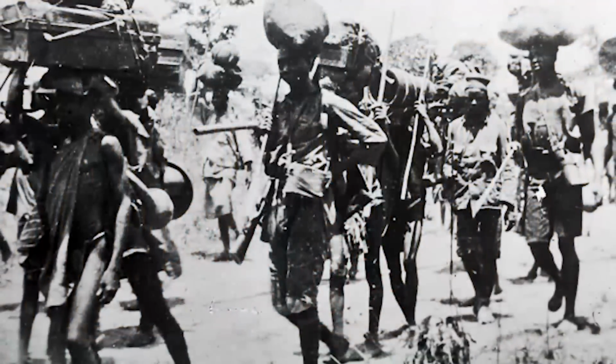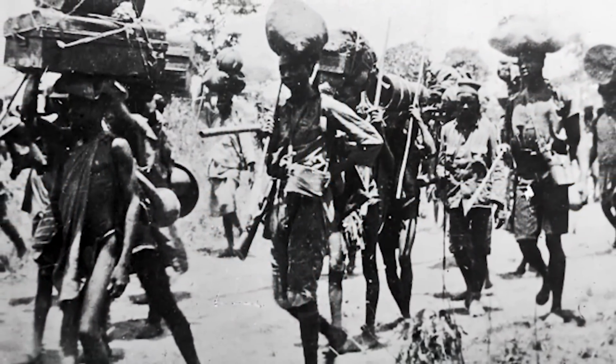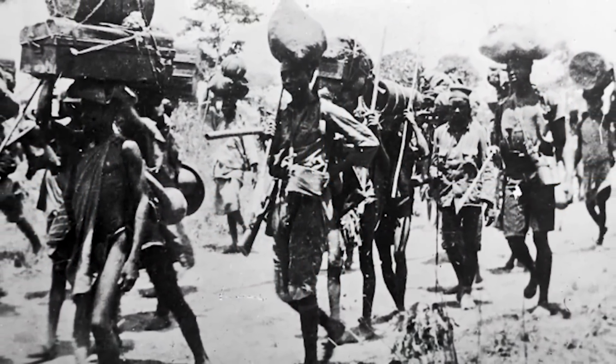He was never caught, but the way he did it was to absolutely devastate the countryside he moved through, forcing people to be porters, raiding villages. It is a sort of scorched earth policy, and a lot of famine and disease followed in the wake of his path. So, very controversial figure in history.